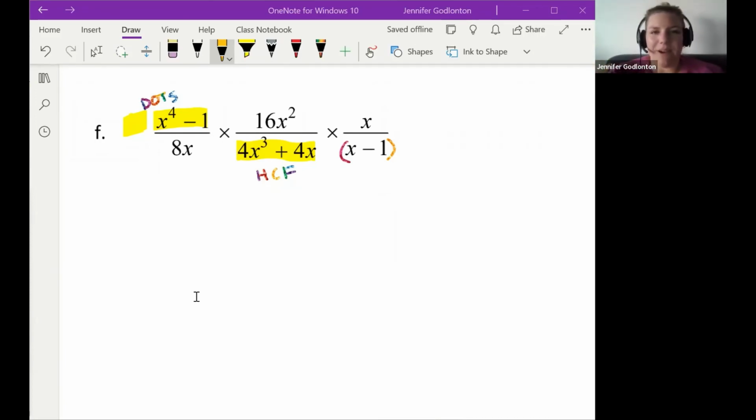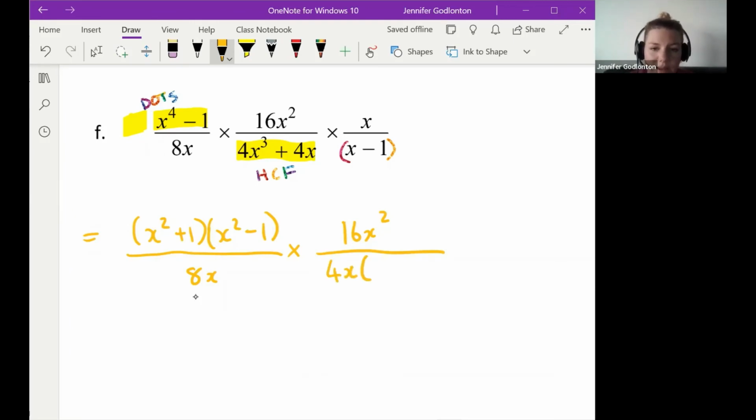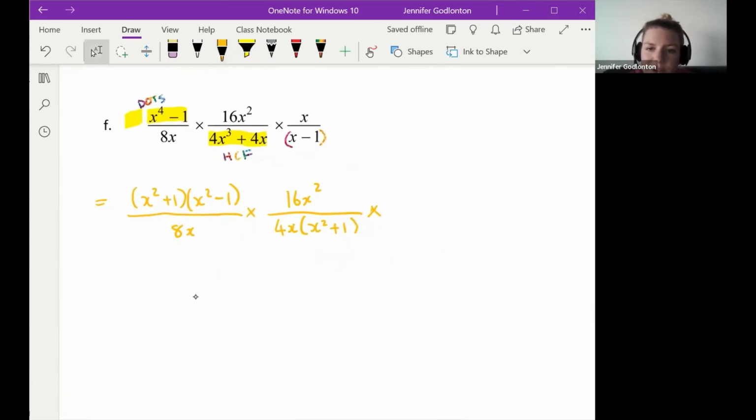Okay, let's talk through this step by step, guys. When I see this x to the power 4 minus 1, I know I can do difference of two squares. When I do difference of two squares, I'm going to be left with x squared plus 1, x squared minus 1. Because we always have a plus and we always have a minus, and then we have x squared and the 1 and the 1. And then that's all over 8x. We're going to times that by our 16x squared, and I'm going to take out a highest common factor over here of 4x, and I'd be left with x squared plus 1 times x over x minus 1.